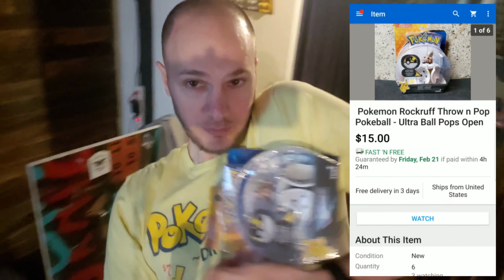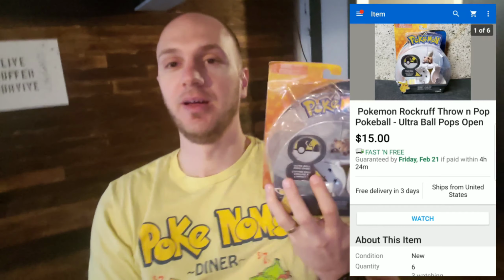Next up is going to be a Rockruff Throw and Play Pokeball. I raised the price on this after I sold 2, and I do have a bunch left. This one sold for $15. Got it here now. I'm confident I will sell the rest of these, and I'll continue to raise the price in quarter increments as well. Of course, you guys know I have had trouble shipping these before, but I think I got it down to a science now.